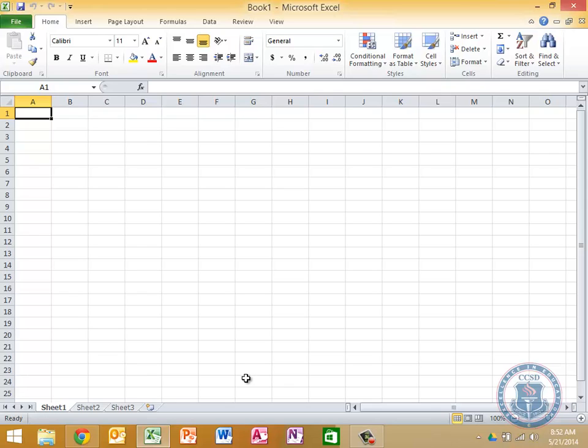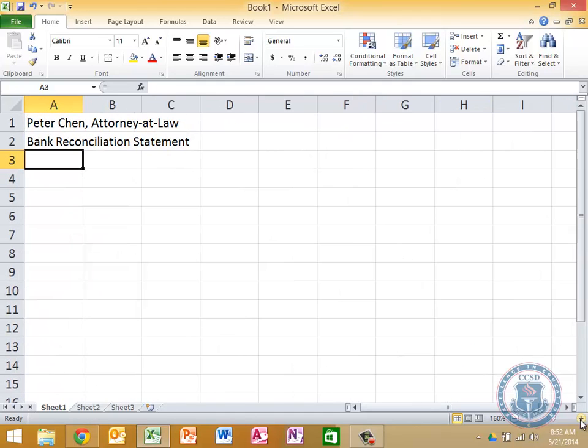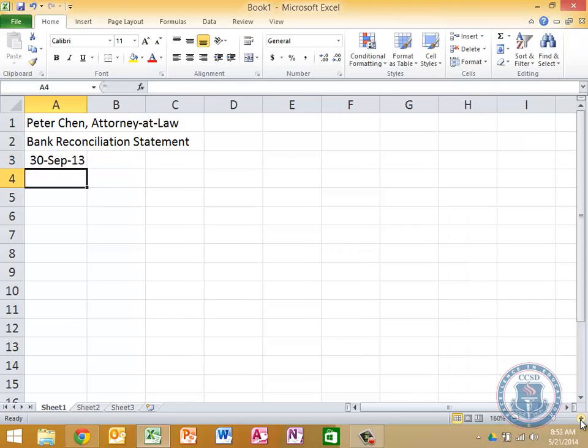First thing we're going to do, let's go ahead and start off by creating a bank reconciliation statement. So we're going to start off with Peter Chen is the guy's name. He's an attorney at law, so I'm going to write that up here. This is going to be a bank reconciliation report or statement. Let me zoom in here. And the date for this problem is September 30th, 2013. I'm going to hop into B4.